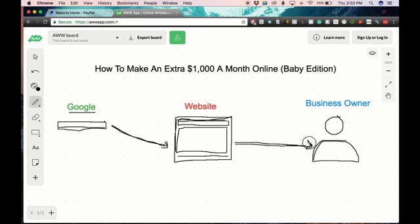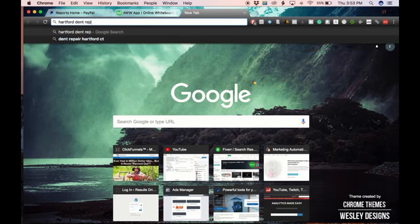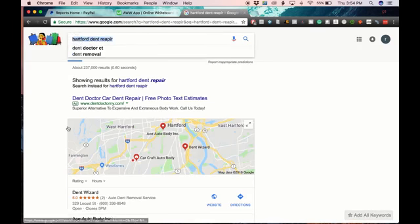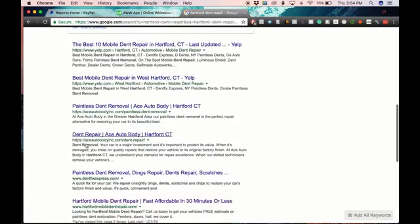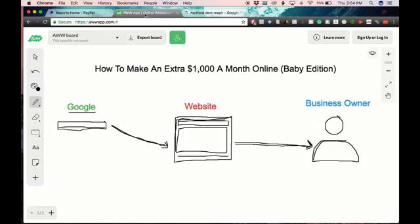So what does this actually look like? Well, if we look at the keyword, let's say we're looking for Hartford Dent Repair, okay? What we can do is buy a domain name that is this keyword, and then basically what you can do is, this is my website. This is a site that I'm doing that with. You can basically just get this URL ranking on the first page of Google, put a phone number on it, and every time somebody calls that phone number, it redirects to a business owner that actually does what you're ranking for, okay?